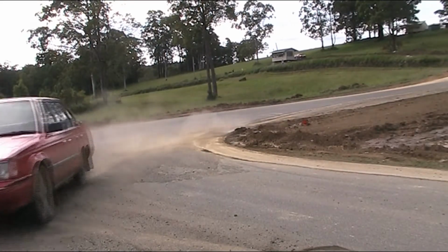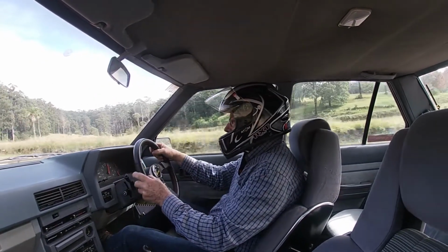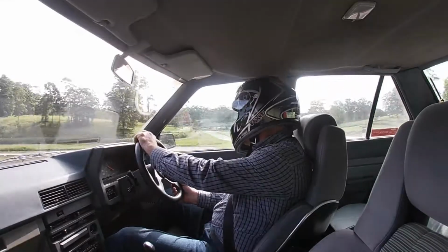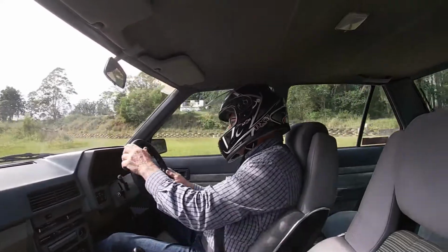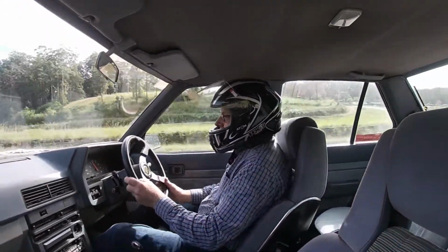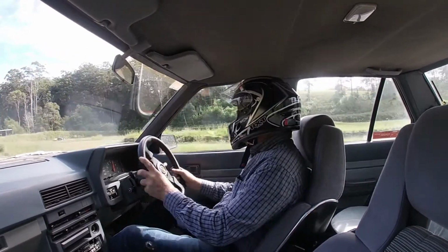Getting the apex is good there. Oh, he's on a good lap here. Heading up now towards the hairpin. Got it, taking it nice and wide there and cuts in. It's a good line through there. He's got a good line through the next turn. Heading now up into the hairpin at the back of the circuit.